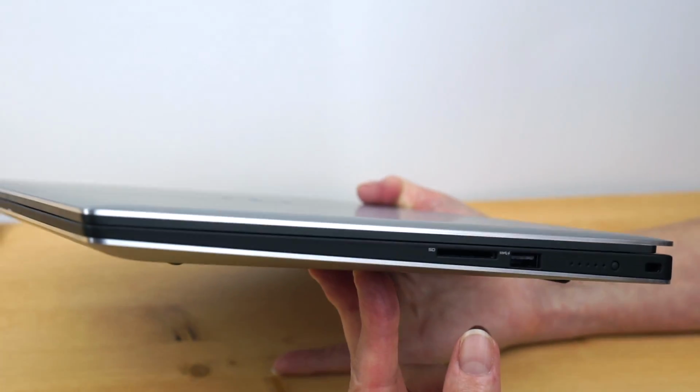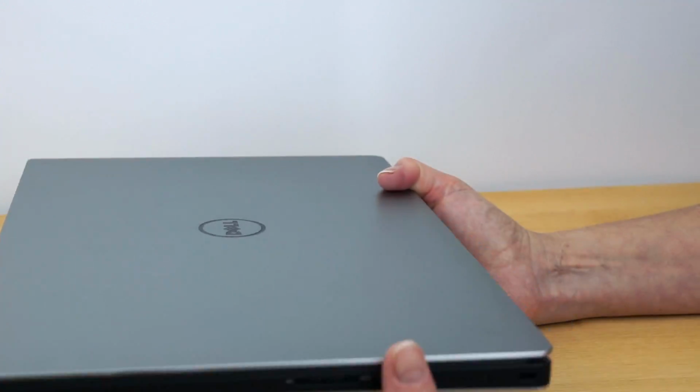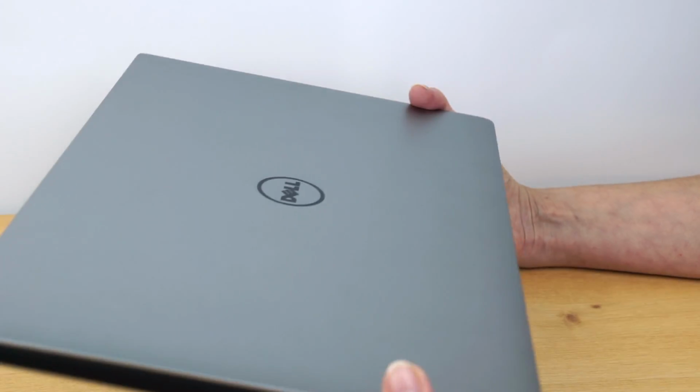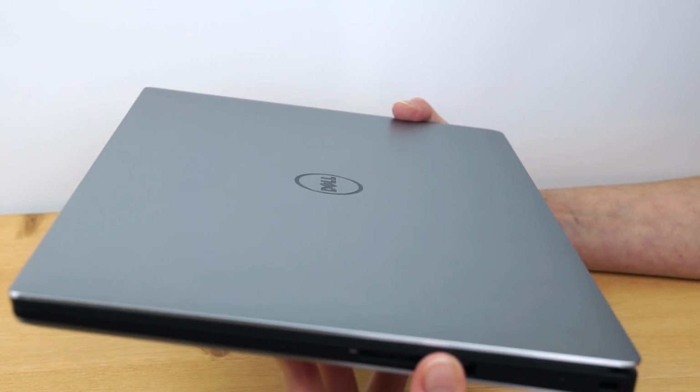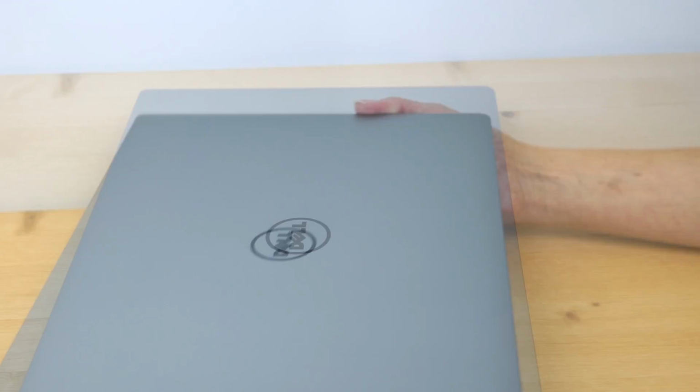Again, I think a lot of people are going to be relying on dongles, adapters, and that Thunderbolt dock from Dell when it is available. Now, it's Thunderbolt 3, remember, not Thunderbolt 2. So Thunderbolt 2 stuff is a little bit easier to find right now.